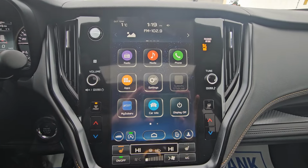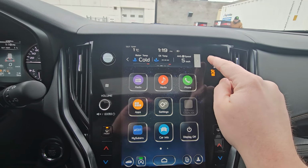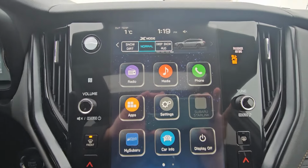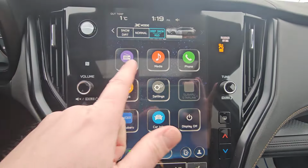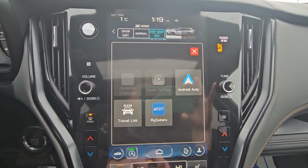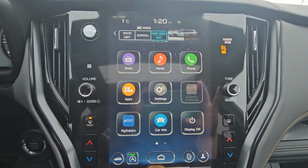11.6 inch infotainment system that they've broken into three portions. Top portion, we've got what we're listening to, widgets, weather, which is part of the satellite radio trial. And then we get an exclusive dual function X mode, which is like 4x4 low in a pickup for that really rough stuff. Center portion, radio, phone, and media, fairly self-explanatory. Under apps, we have wireless Apple CarPlay and Android Auto. You will gain access to the My Subaru app after the vehicle is registered in your name.